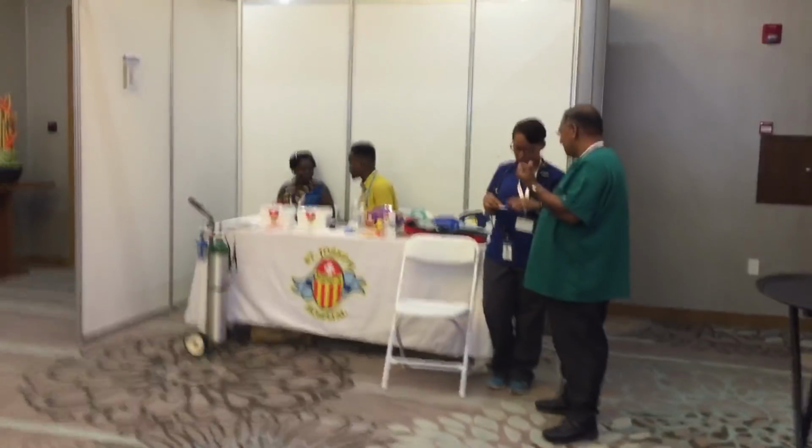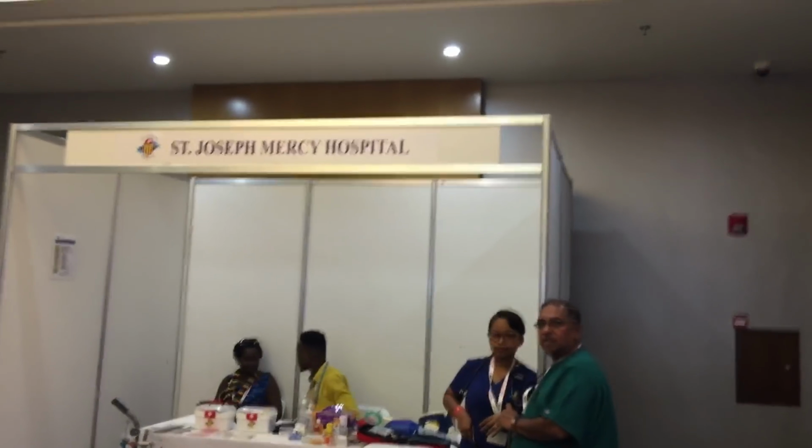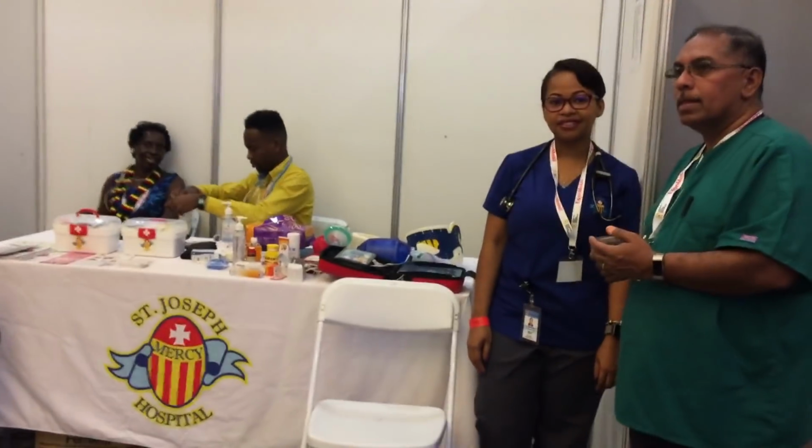As we go around the perimeter, we're able to interact with some of the companies that are on display here. These are some of the vendors on display. There's St. Joseph's Mercy Hospital. They have booths.